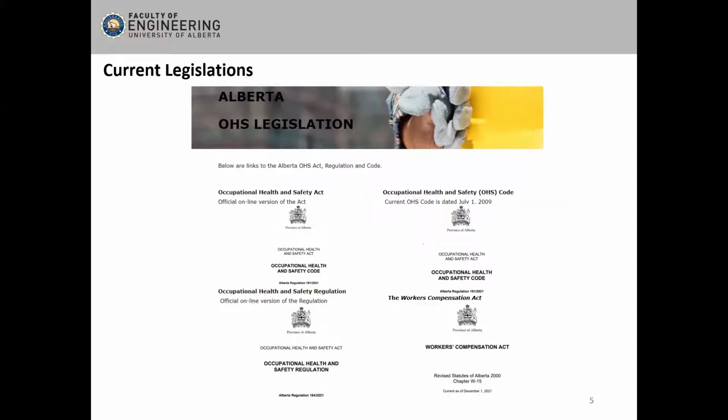I would like to make a point over here. In Alberta, OHS is the minimum threshold that should be followed in any construction site. It includes all the 4 documents that I mentioned in this slide.